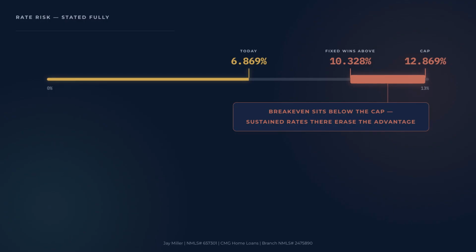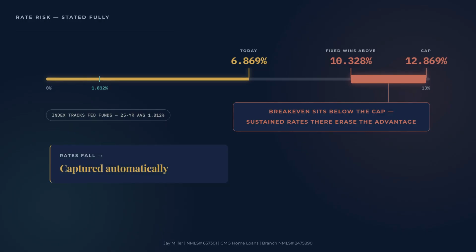Weigh the magnitude. The index tracks the Fed funds rate, which has averaged 1.8% across 25 years. And the asymmetry runs both ways. If rates fall, the client captures it automatically. A fixed rate borrower has to transact and pay to participate.